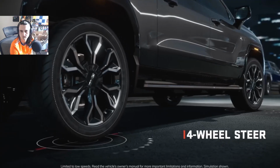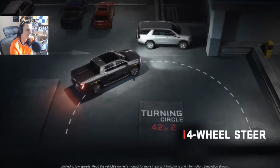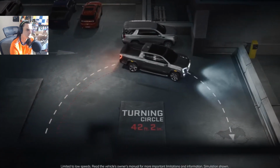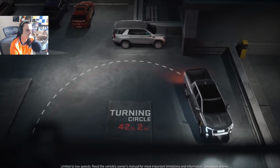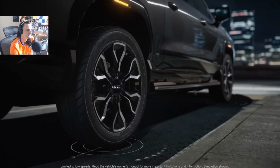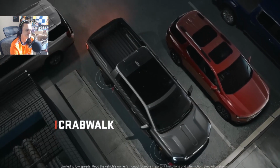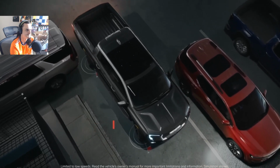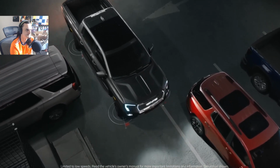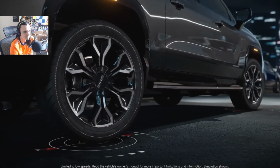Case in point, Sierra EV Denali features 4-wheel steer. When taking a corner at low speeds, you'll feel the tighter turning circle as the rear wheels turn in the opposite direction of the front wheels, which means this truck can confidently navigate tighter situations. And 4-wheel steer enables Crab Walk, a GMC exclusive diagonal drive feature that was first introduced on the GMC Hummer EV. At low speeds, Crab Walk turns the rear wheels at the same angle as the front wheels, allowing diagonal movement of the vehicle.